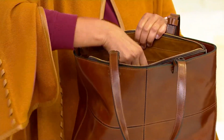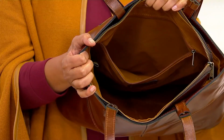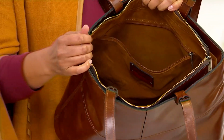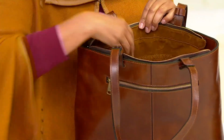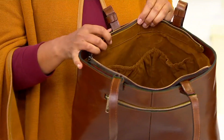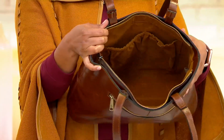Maybe you want to put all your leads in there. You know how sometimes all of your stuff, your charger for this, your charger for that, makes you crazy. This is a great pocket for that. On the other side, you've got an elastic pocket. Maybe you want to put your driving glasses, your sunglasses, your reading glasses in there. Great for that. And then you've got this great area for whatever you want.